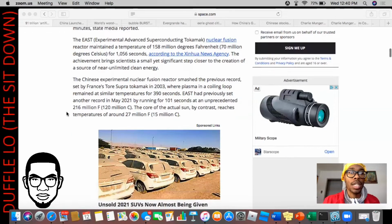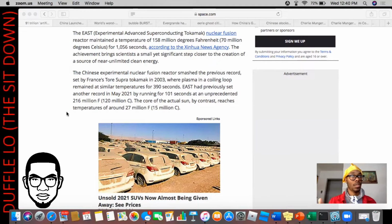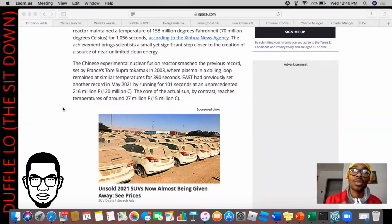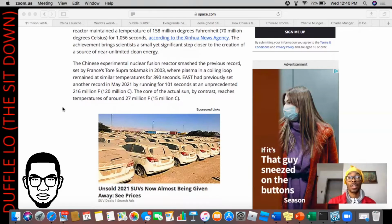Mark my words. The Chinese experimental nuclear fusion reactor smashed the previous record set by France's Tore Supra Tokamak in 2003. France is on the same thing. Y'all better look at the movie Angels and Demons. Let y'all look at that. Where plasma in a coiling loop remained at similar temperatures for 390 seconds. EAST had previously set another record in May 2021 by running for 101 seconds at an unprecedented 216 million degrees Fahrenheit. The core of the actual sun, by contrast, reaches a temperature of around 27 million degrees Fahrenheit.